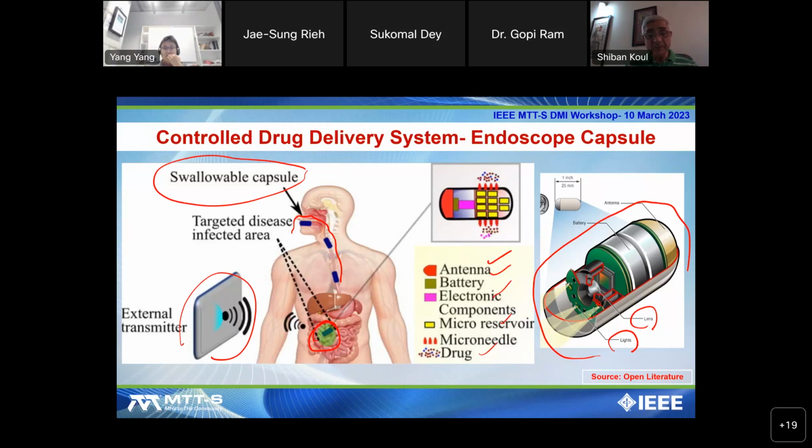Then it opens the robotic arms on the wound and delivers the drug. So this is much more convenient compared with the general endoscopy. And many countries have this kind of GI problems, while this capsule will be very useful. It's very cheap, available today.